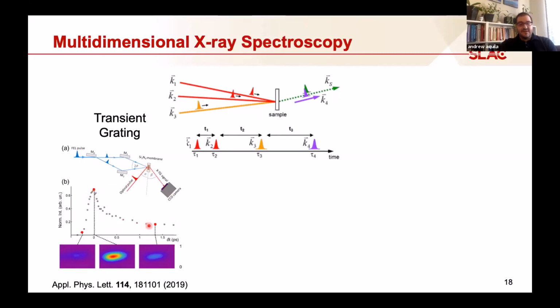It peters out, and how long it lasts tells you a lot about how electrons are, in this case, in the conduction band. It can tell you a lot about how electrons are in other ways too. And it's not just transient grating, but any nonlinear technique you've heard of using a Chi-3 process, or a third order susceptibility, we could probably do.